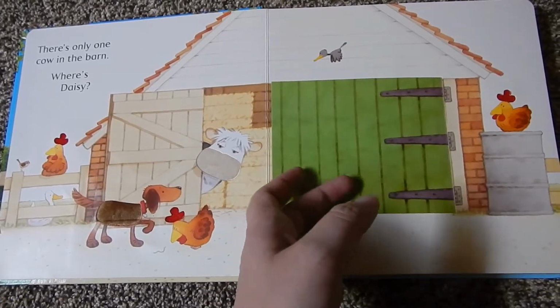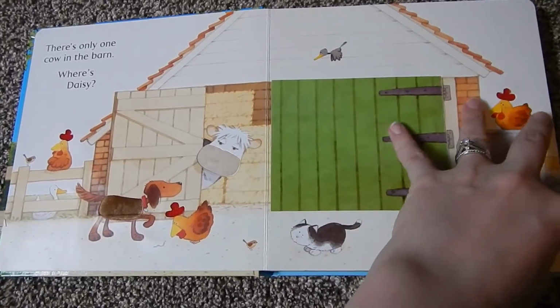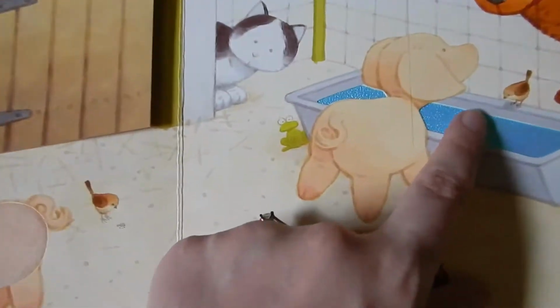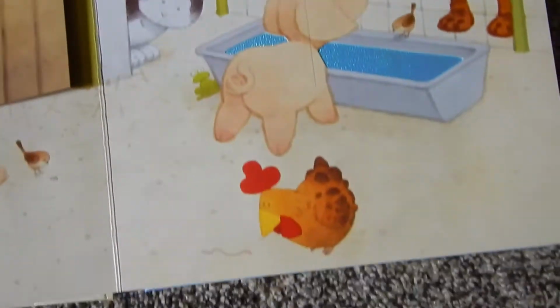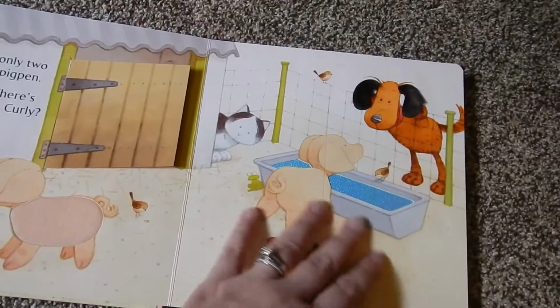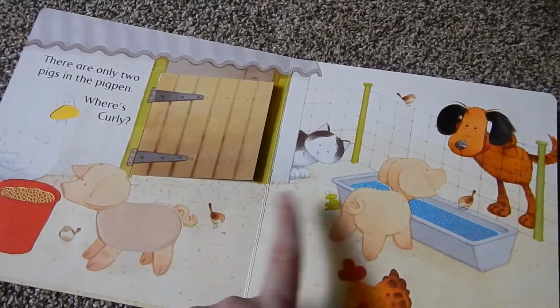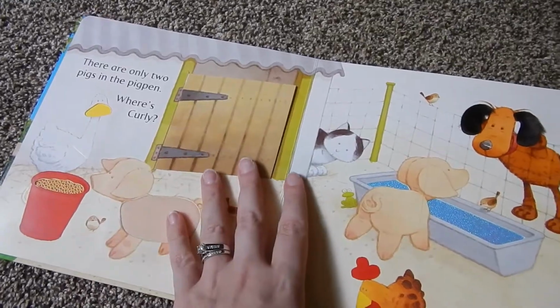So here there's 2 cows that they're looking for. Here there's going to be 3 pigs, and again there's the touchy-feely water. You've got the soft ears. You've got grain over here, so lots of soft touching things. And then you've got 2 pigs, and looking for that 3rd pig. There it is.